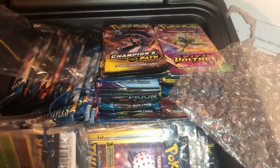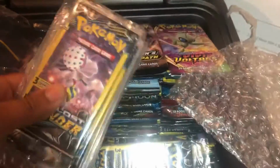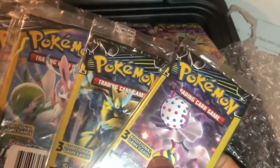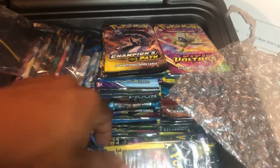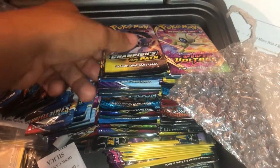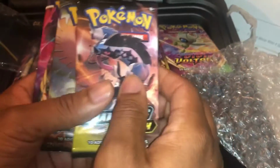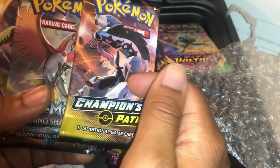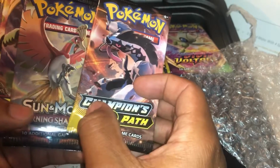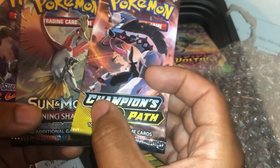I'll set these to the side. Those to the side. So y'all seen the dollar store packs. I like to invest in these. It's very easy, very fast, very cheap. So yes, what I do is I just shop around, get a couple packs, because I'm not a reseller. I just want to have a sealed collection.